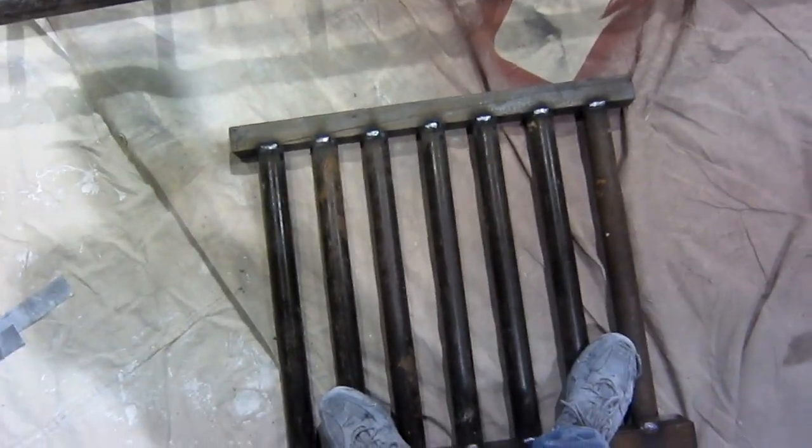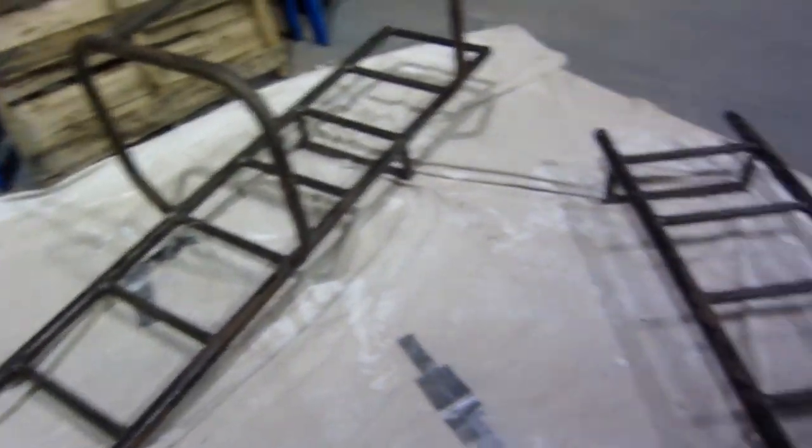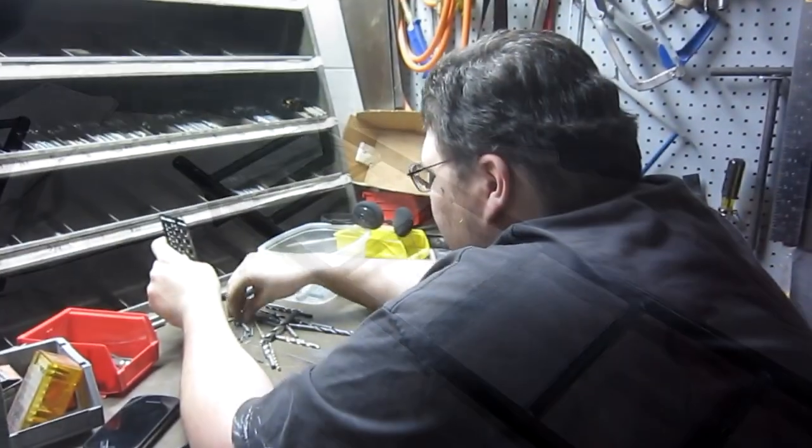So my job now that Joe has made them is to get them all cleaned up and pretty, and sand the rust off and get them primered, and I'm gonna paint the grate yellow. I'm gonna paint the ladder red.